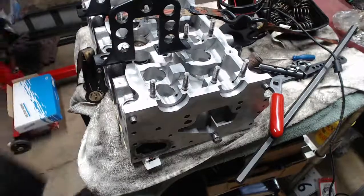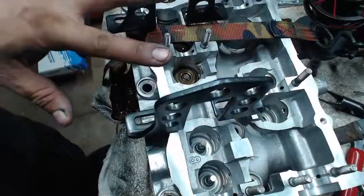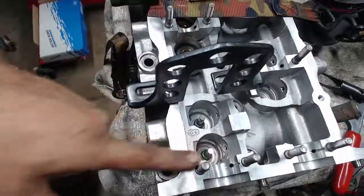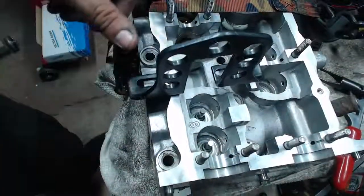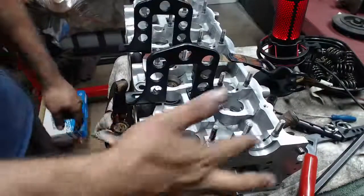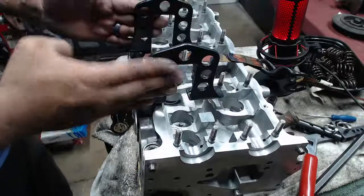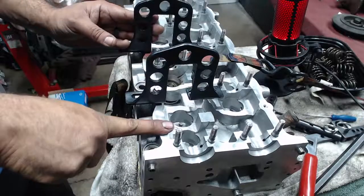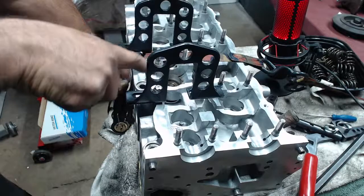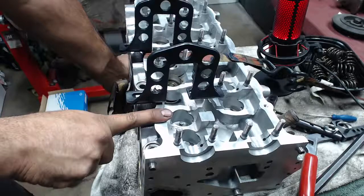Okay, so I'll bring you guys nice and close. You guys can see what I mean. Since there's no bracket here, no way to mount a bracket here, we have to mount it all the way over here because we don't want to damage the valve cover studs. So we're not going to be doing that. We're going to put the bracket all the way to the edge, and we're going to do this outer valve first, and then we're going to turn this bracket around, and then we're going to do the inner valve on the end. It's kind of weird.